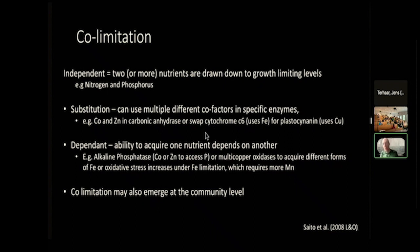Another example is that within the kind of light reactions of photosynthesis, we'll see in a second, many of them require iron, but many of them can be substituted for other metals. Okay, and so you can use, instead of cytochrome C6, you can use plastocyanin, which uses copper. So we can generate this dependency between elements purely around the fact that different enzymes can operate with different elements.